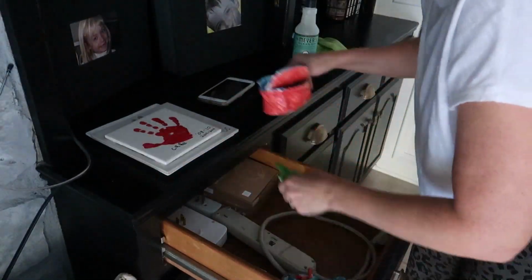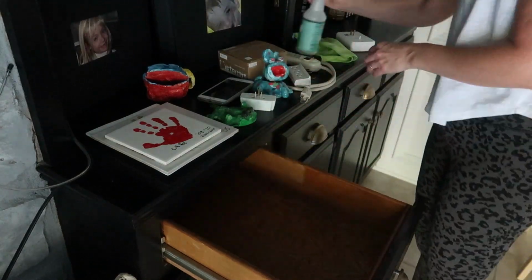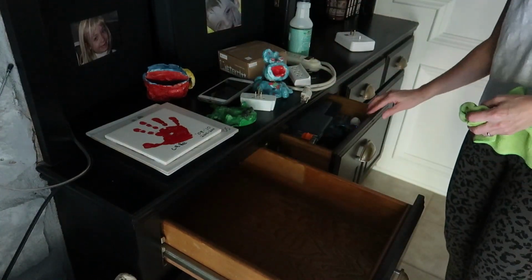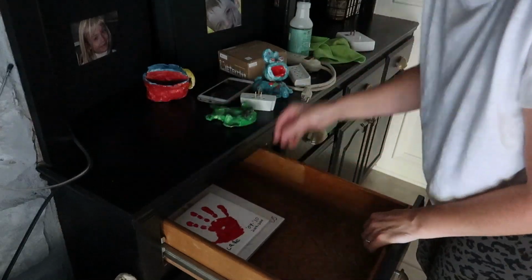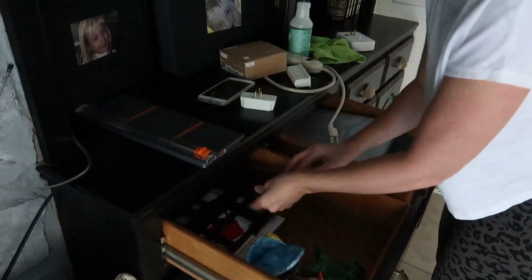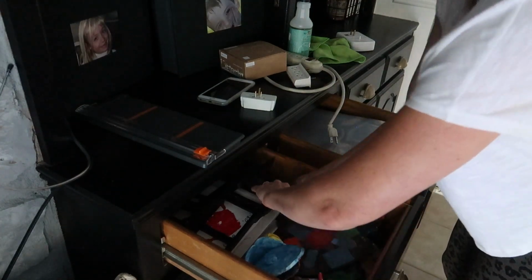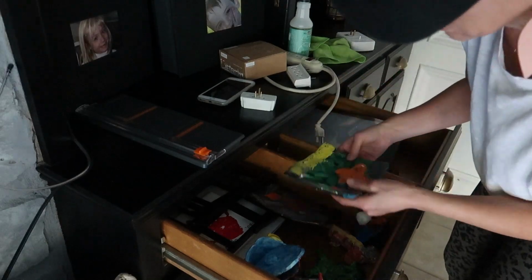Y'all, tell me I am not the only one with a plethora of children's art that is three-dimensional. I do not know what to do with this. I mean, I guess eventually it'll go to my kids and they can make decisions about whether they want to keep or get rid of their own artwork. But for now, it's just stuck in this drawer and I'm fine with that.